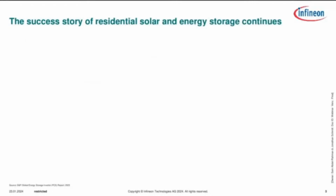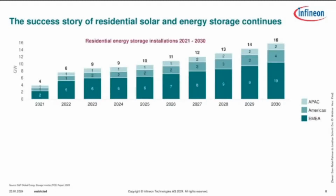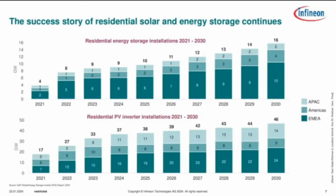So you see in the headline, the success story of residential solar and energy storage continues. On this chart, you see especially the growth story for residential energy storage. In recent years, we saw a huge jump and a huge adoption rate of energy storage. And if I click once more, you see here also the growth story of residential solar. Both are highly attached to each other. So we see in the years 21, 22, 23 this enormous growth story, and we also see that this is further continuing till 2030 and beyond.